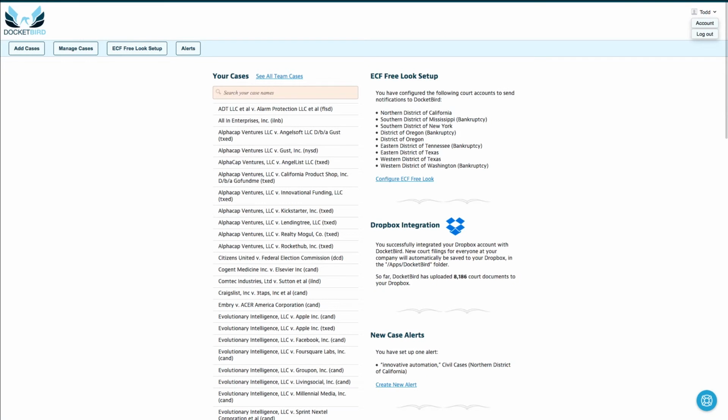So essentially what you can do is you can automate all the storage of any Pacer documents that you access and have them sent to your DocketBird and to your Dropbox account. This will save you time and it'll save you money from having to pay Pacer to access those documents a second time.